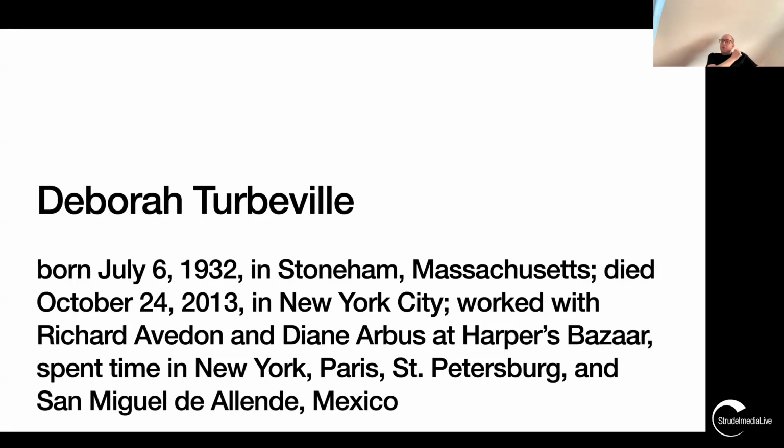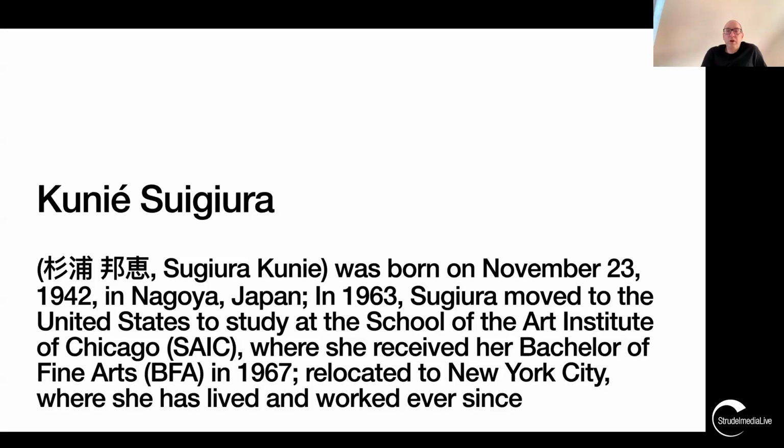She comes from Massachusetts, died in 2013 in New York City, worked with Richard Avedon, and even took a masterclass with Diane Arbus. So she also started her career working for Harper's Bazaar. She eventually lived in New York, Paris, St. Petersburg, and Mexico. Kunié Sugiura was born in Nagoya, Japan, which was also affected by the Second World War.